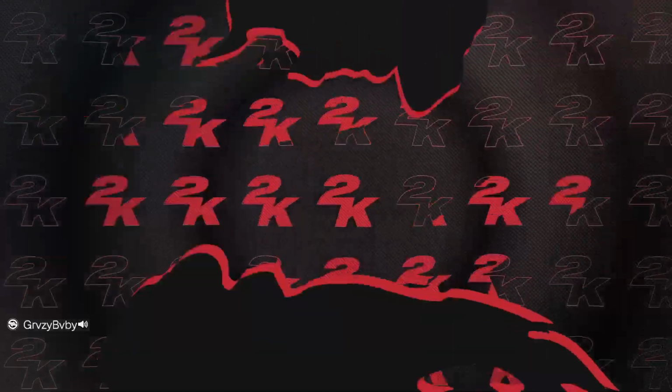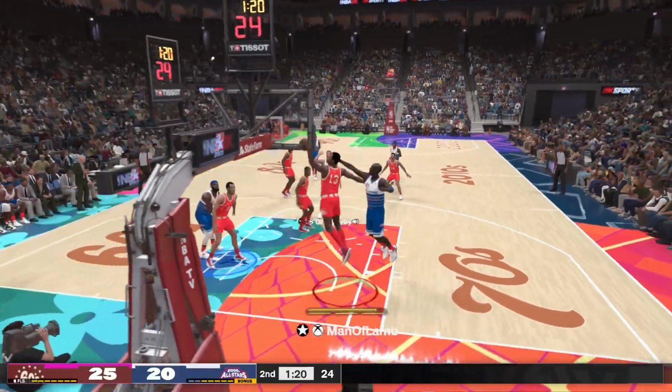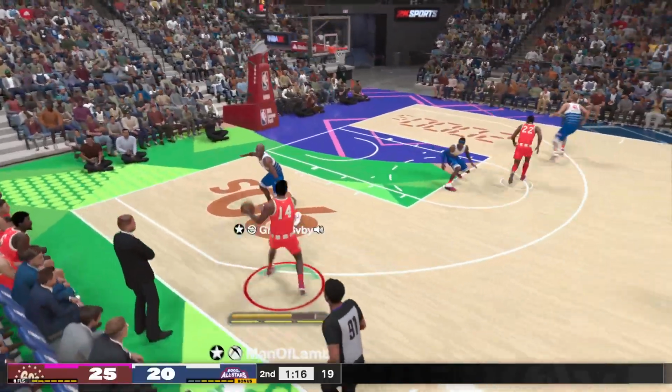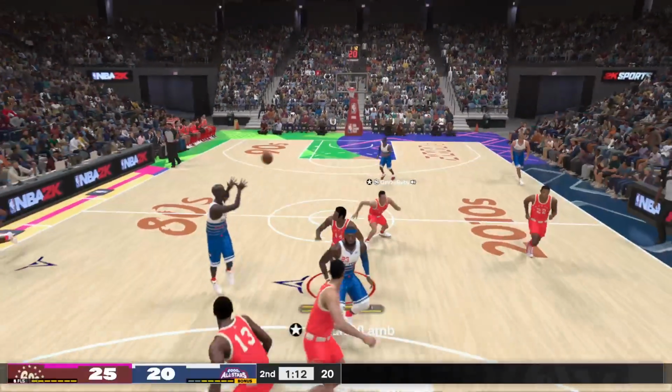First free throw is good. He's off on the second. Right side Baylor. And stolen by Nowitzki. Here's the break.